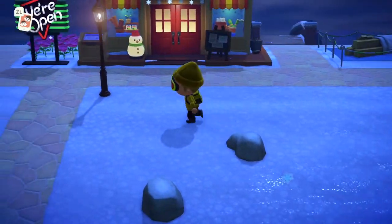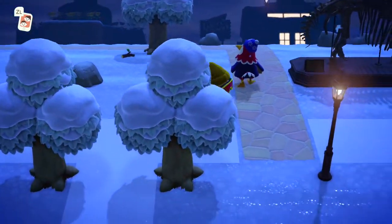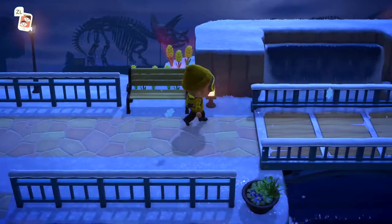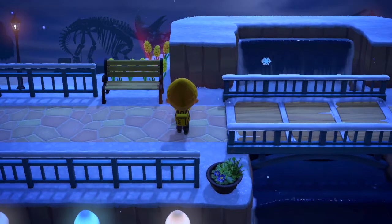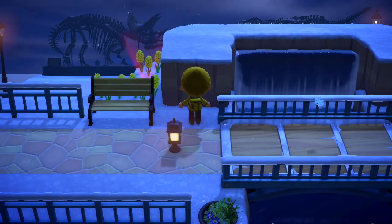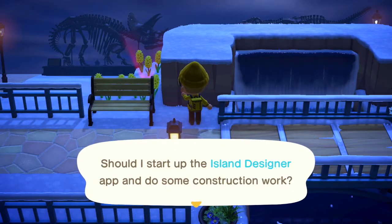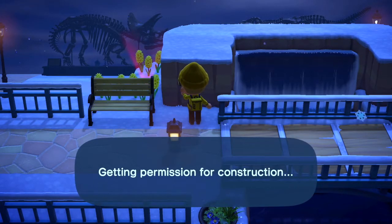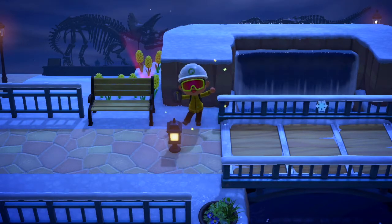All right, well, we have one more project on our hands tonight that we're going to do. And that is taking out the waterfall here. I'm going to switch back to the Island Designer app. Being that I'm the only person on the island that has the authority to level the land, that will be my job. So here we go.